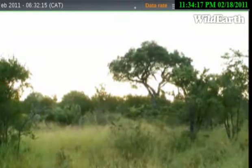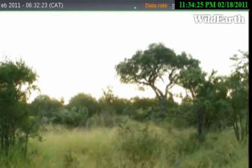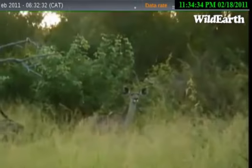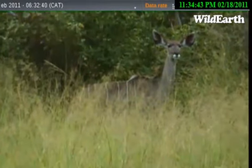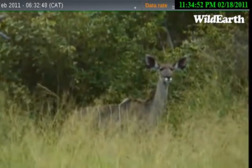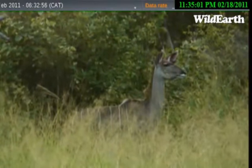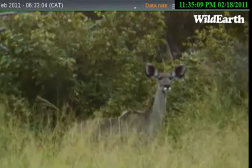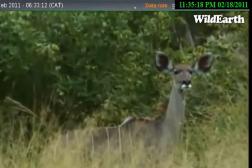The cow is curious at the hyena. Kurt is still concerned about the hyena walking by. She's staring at us now.